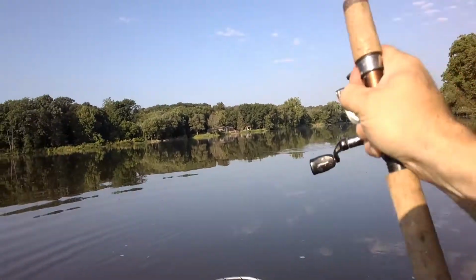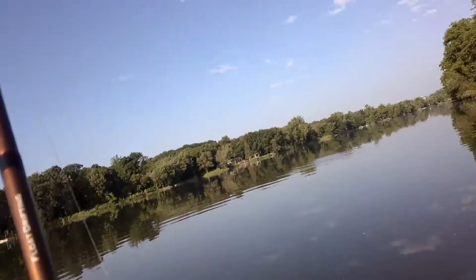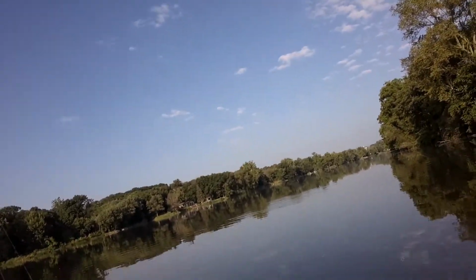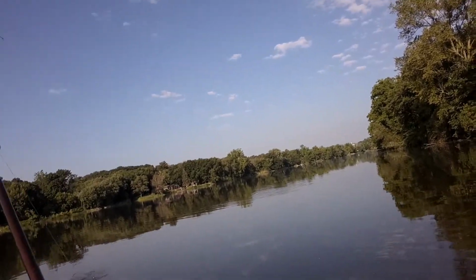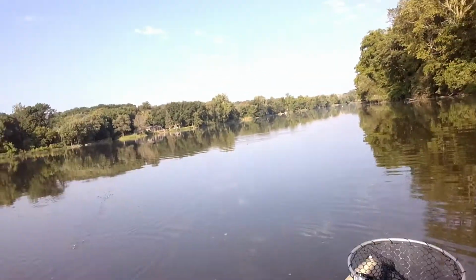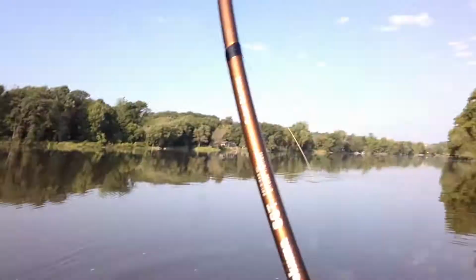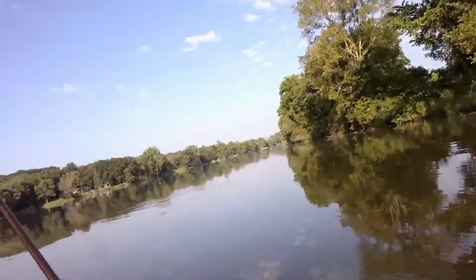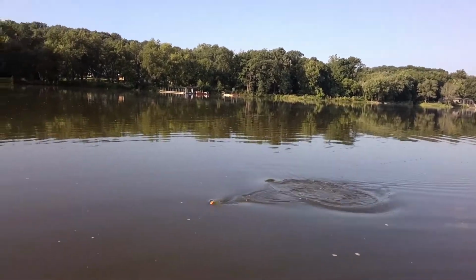Let's eat some fish. I hope it's a fish. Hit it fast. Stay out there and get tired. That's the last of my shad. I hope it's not a turtle. Swim more, I command you. Come on, don't be another turtle. Yay, it's not a turtle.